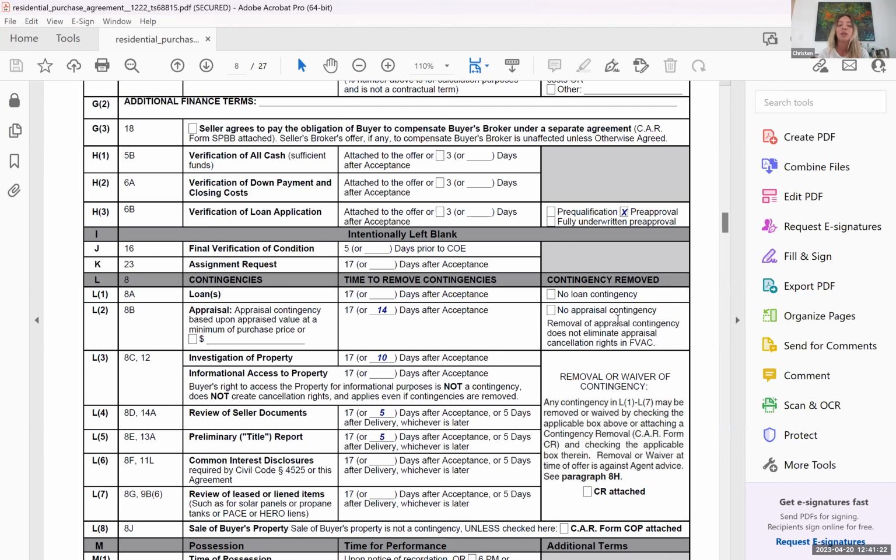on section L3. So just keep that in mind: if you need to write an offer with no appraisal contingency, you're going to have to talk to the lender and make sure they can get it done within the very tight time constraints within section L3 of the investigation contingency. All right. But again, this is not common. We don't do this typically unless we need to make our buyer offer super competitive.